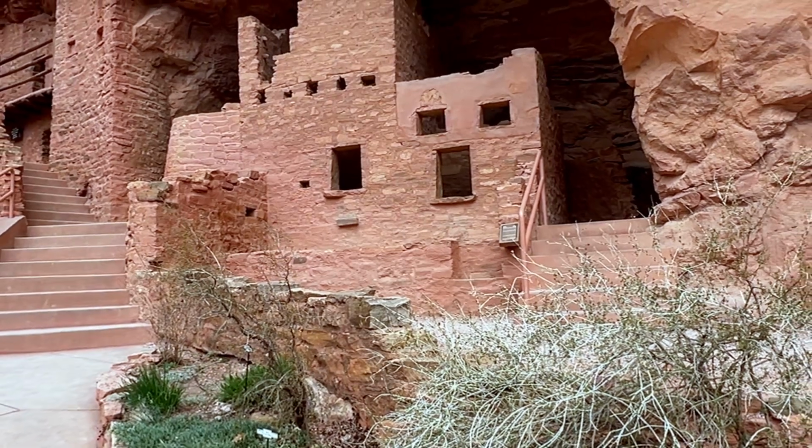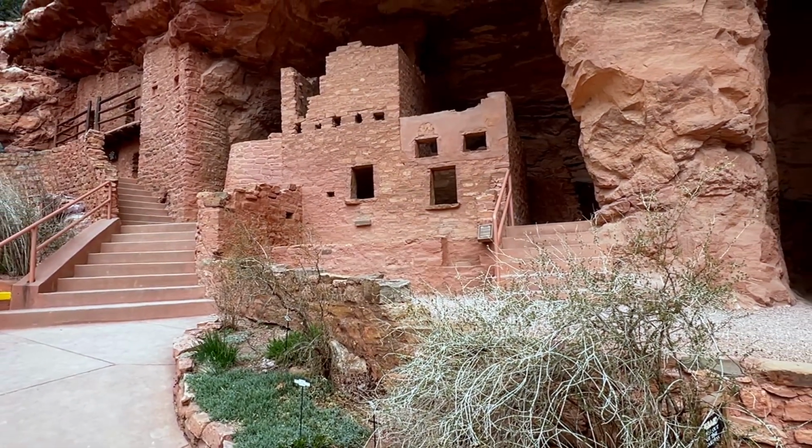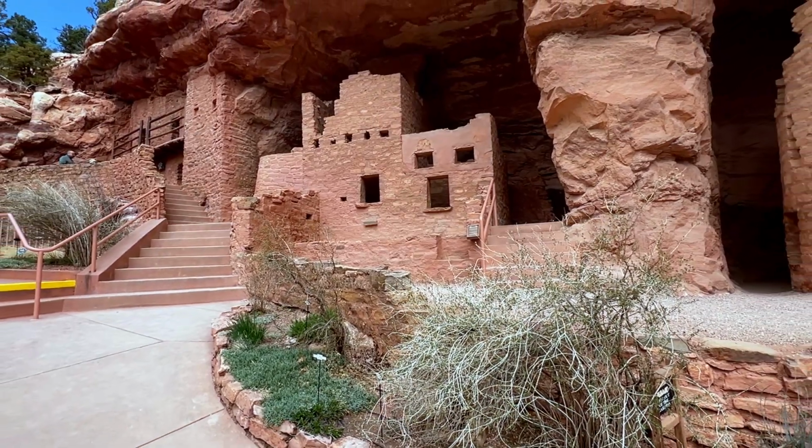The cliff dwellings aren't originally from this area. They are recreated from materials moved from the southwest corner of Colorado near Mesa Verde and Dolores.